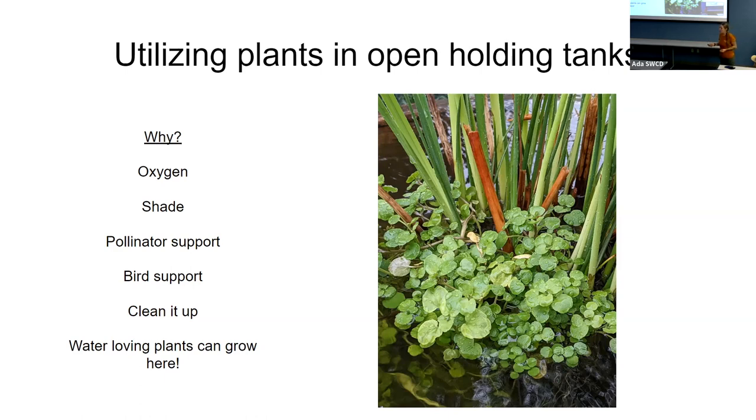Plants will help clean up your water, so your water is technically then safer when it's going back out into the landscape. And this is watercress, so I can harvest this crop and eat it in my salad if I want to. So that feels pretty rad to me. Little wins, guys, little wins.